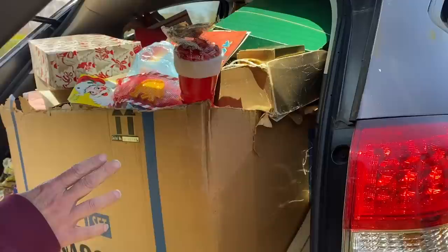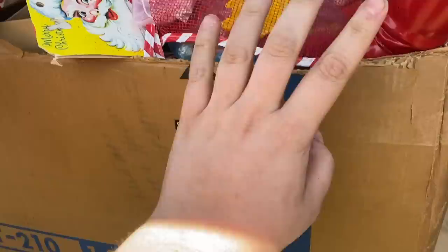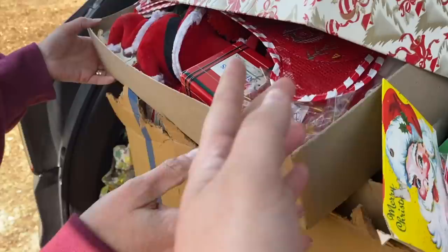Oh my goodness. So this is the big box. This is the big box that was in the basement. Right, Mom? Yep. And my nails are disgusting, I'm sorry. But this is the big box. And we just started seeing things like this, and we were like, we just had to take the whole box. We took the whole thing.